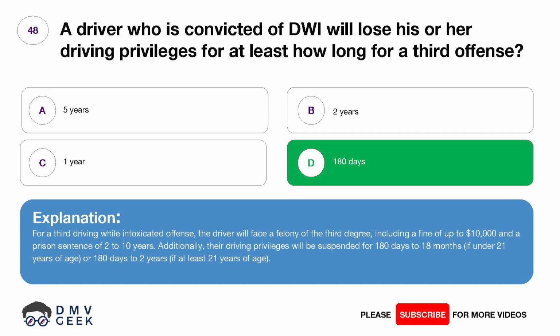For a third driving while intoxicated offense, the driver will face a felony of the third degree, including a fine of up to $10,000 and a prison sentence of 2 to 10 years. Additionally, their driving privileges will be suspended for 180 days to 18 months, if under 21 years of age, or 180 days to 2 years, if at least 21 years of age.